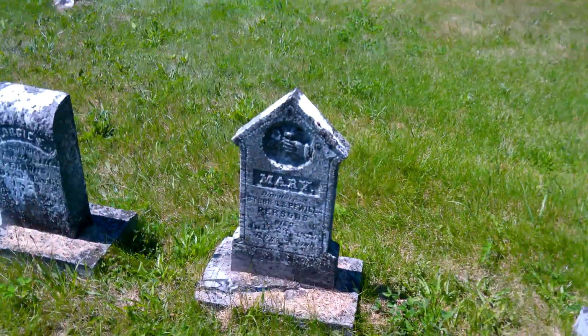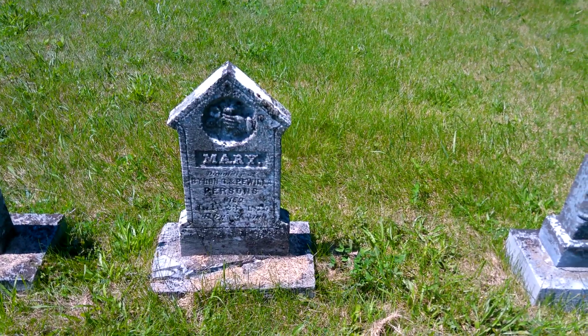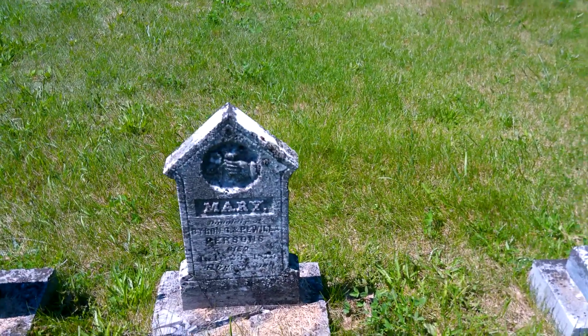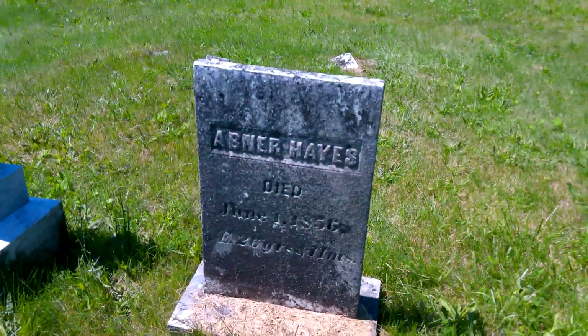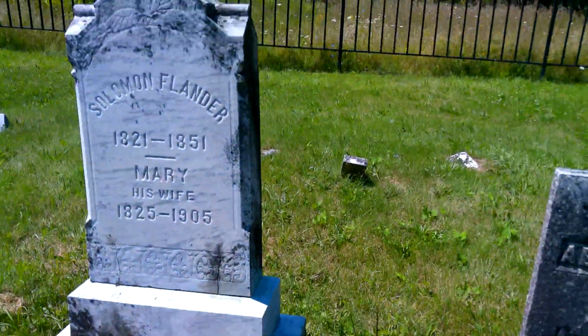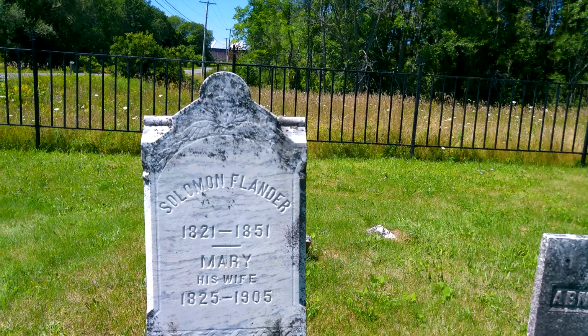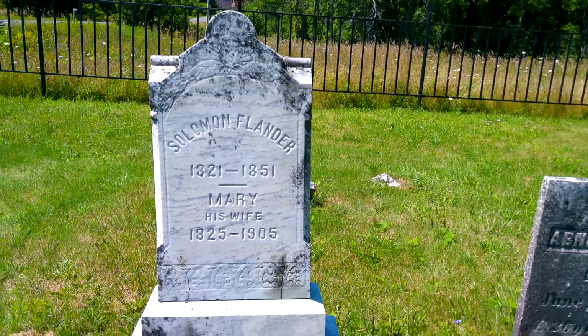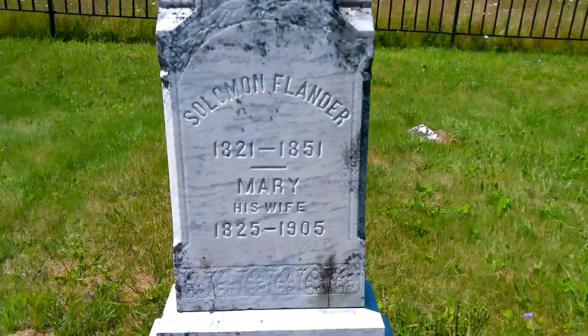This one's kind of neat. Mary has a hand holding flowers. I've seen a couple of those in here. This last name is Persons. There's another Persons. Here's a Hayes. This one has lasted really well. Solomon Flander, 1821 to 1851. And Mary is 1825 to 1905.